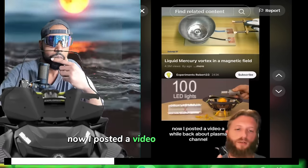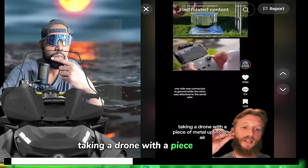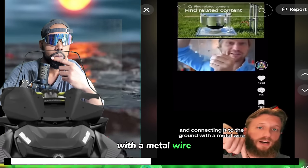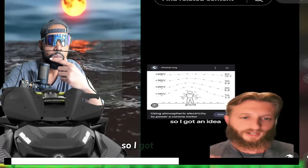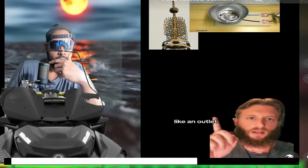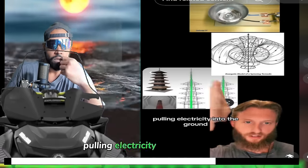Now, I posted a video a while back about Plasma Channel taking a drone with a piece of metal up into the air and connecting it to the ground with a metal wire. He powered a corona motor with this. That's because there's a ton of voltage up in the sky. So I got an idea. We plug one of these balls into a pole in the sky like an outlet. And we put some mercury in that ball and spin it, creating a vortex, pulling electricity into the ground.